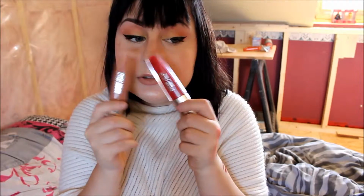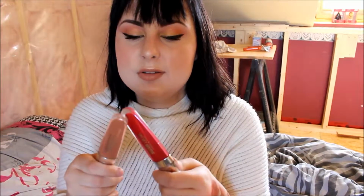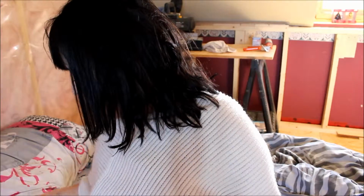So I really do like these, and you should put out more colors, because I don't wear purple and pink lipstick, but I do like these. I will buy more, because I really like these. They're amazing. And you know, I think these are like $7 or $8, and they're totally worth their price, because most liquid lipsticks are pricey. Here, I said it.